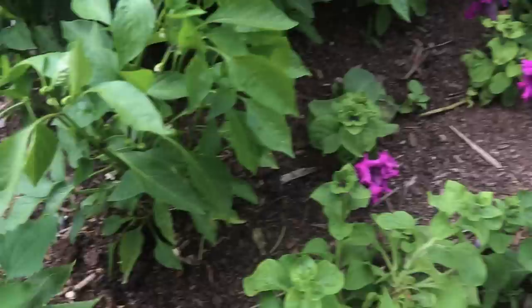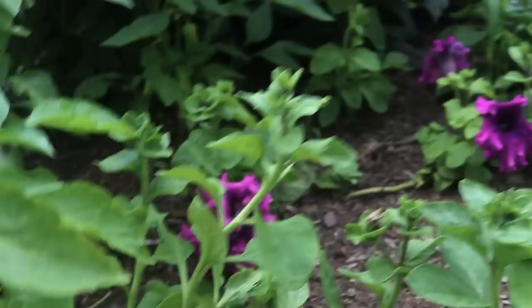The rain has started. I'm going to try and keep harvesting. I thought I saw a pepper in here that was ready. These are banana peppers. I think these are just sweet bananas. Looks like there's a few more starting, but not quite ready to be harvested. So I'll just take this one and it'll probably go on a cheesesteak for my husband.